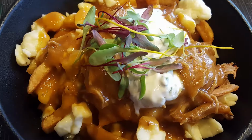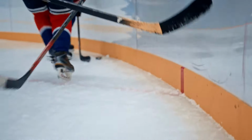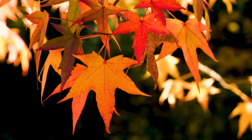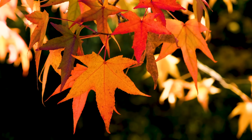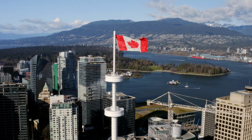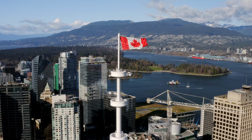What's the first thing that comes to mind when you think about Canada? Maybe it's snow-covered mountains, a warm plate of poutine, or the sound of hockey skates slicing across the ice. But one symbol stands above all the rest, the maple leaf. And of course, there's the red and white Canadian flag that proudly waves over everything from schools to hockey arenas.